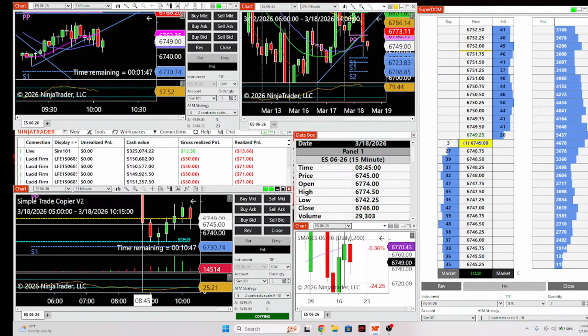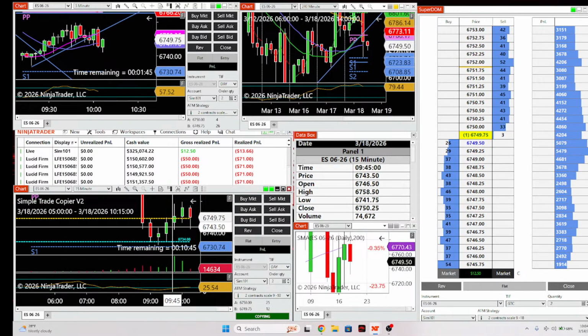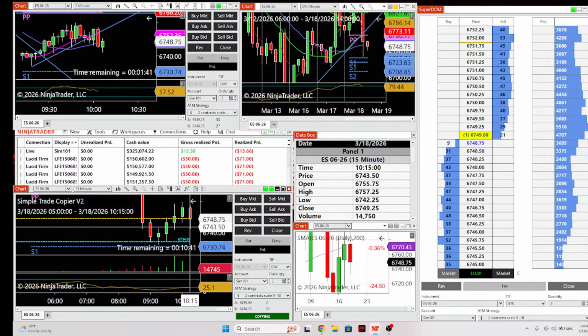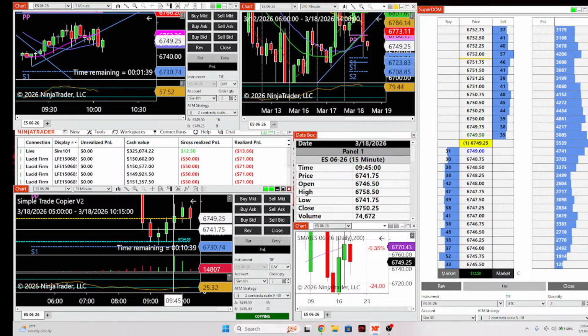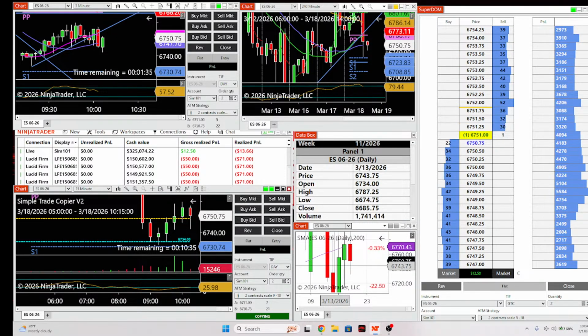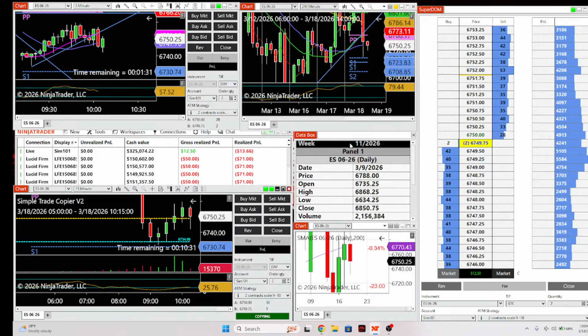We came down low, tested 42, 41.75, 42. So this is holding this 42 support here. 43, which is the weekly. That 43 is the weekly.